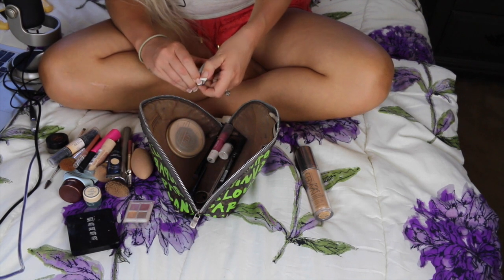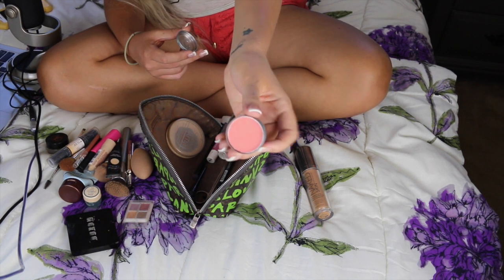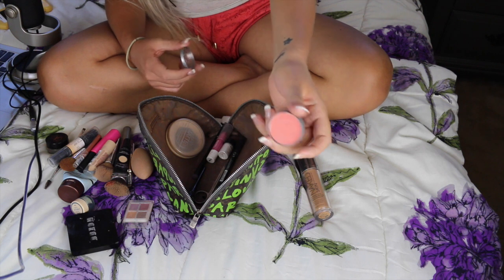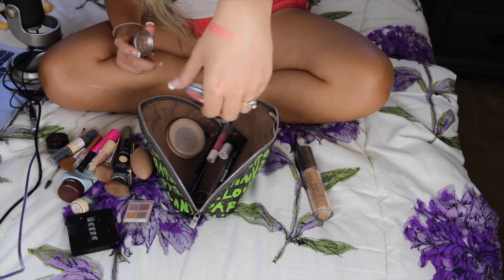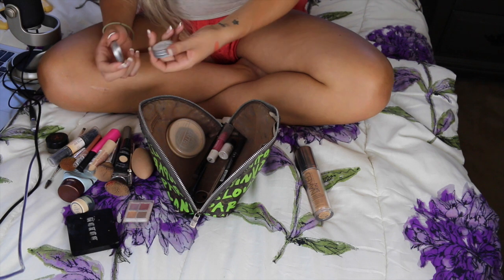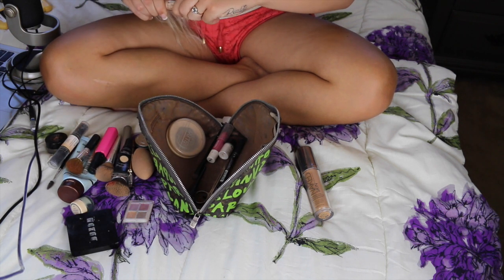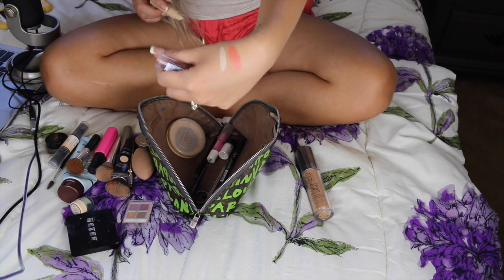This is a Cargo blush tester I got from my Birchbox again. Oh. And it's a little bit too pink for me, but I do use it on occasion. The color looks like, you know, it has really nice pigmentation. Let me show you what this looks like too. I like it.